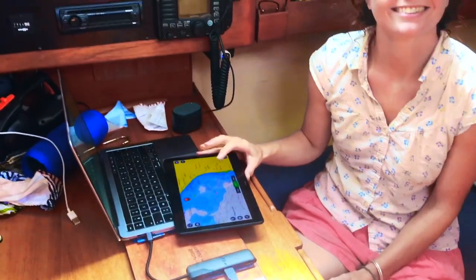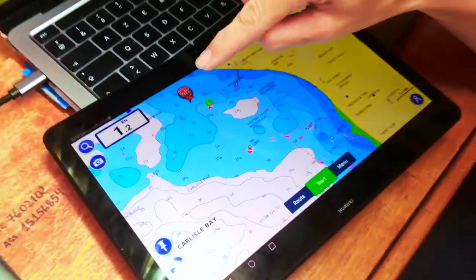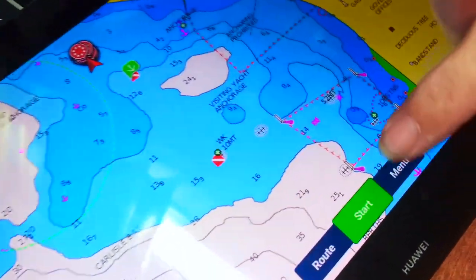Let's check out the plans for today. So what are we doing today, Stephanie? We're going to see some shipwrecks. So we're here. We're going to see the wrecks that are about here.